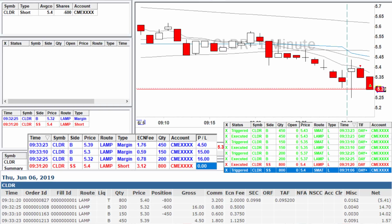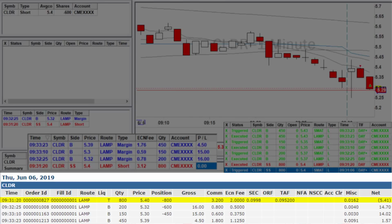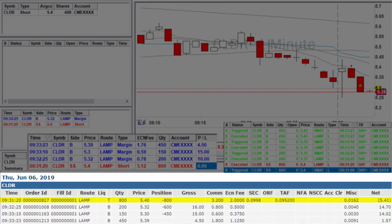Let's go over to the actual numbers. You can see here on this one where I got filled at 5:32, and here's the actual P&L, 16 bucks on that trade. I also confirmed this on my statement. So let's look at the statement from yesterday. Here's the 800 where I paid $3.20 for the commissions and $2 for the ECN fees. That calculates out to the numbers we talked about earlier. On the partial covering at 200, I sold 200 units of the 800 units I had, so there the commission was 80 cents and the ECN fee was 50 cents.